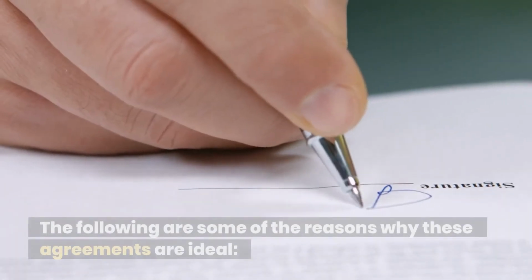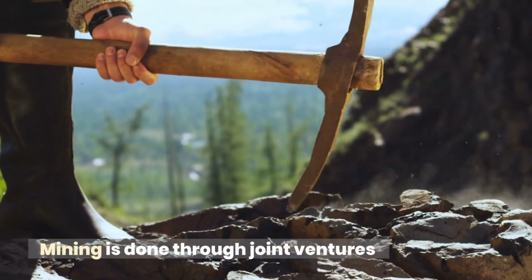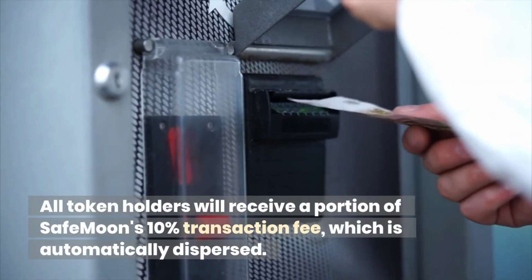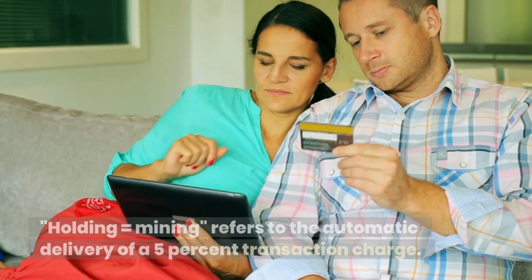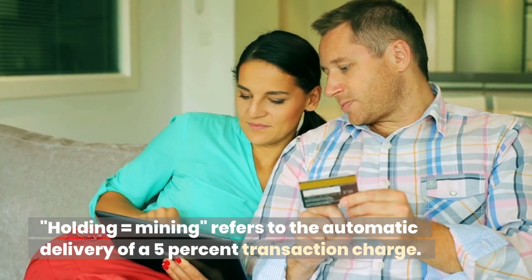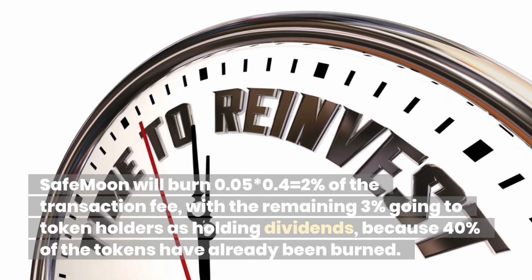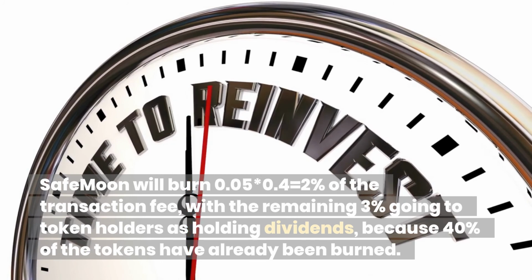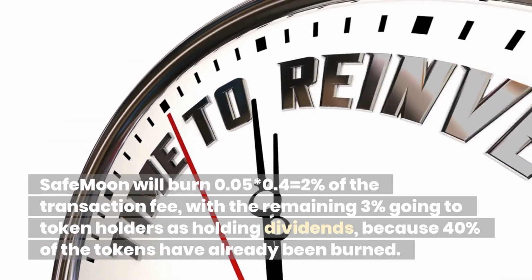The following are some of the reasons why these agreements are ideal. Mining is done through joint ventures. All token holders will receive a portion of Safemoon's 10% transaction fee, which is automatically dispersed. Holding equals mining refers to the automatic delivery of a 5% transaction charge. Safemoon will burn 0.050. 4 equals 2% of the transaction fee, with the remaining 3% going to token holders as holding dividends, because 40% of the tokens have already been burned.